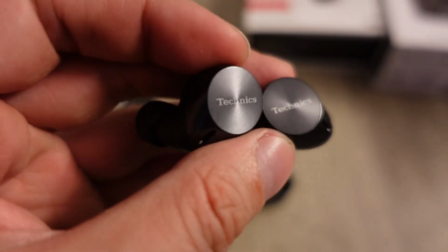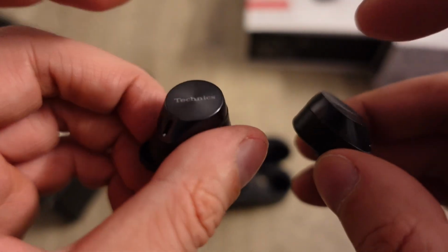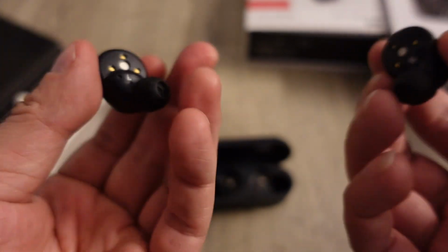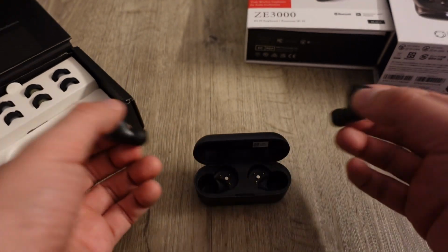But yeah, very simplistic design. Just a simple labeling here, Technics, and everything I believe is just touch controlled, right? So you just tap and stuff like that. Not ideal. I don't really like touch controls on wireless earbuds, but that's the way that most wireless earbuds do it now. So it is what it is.